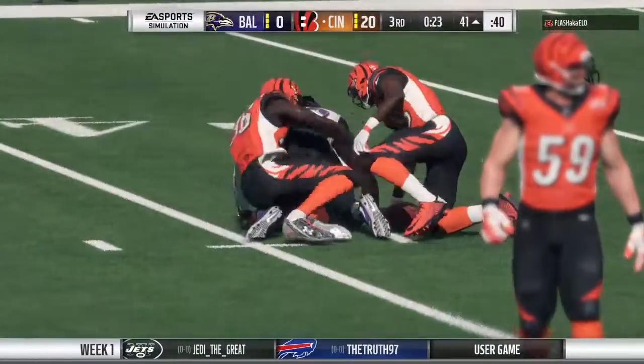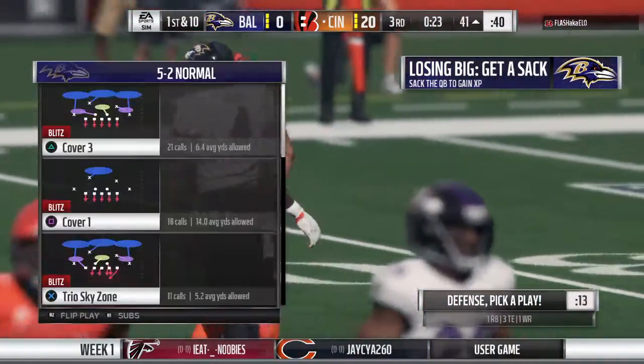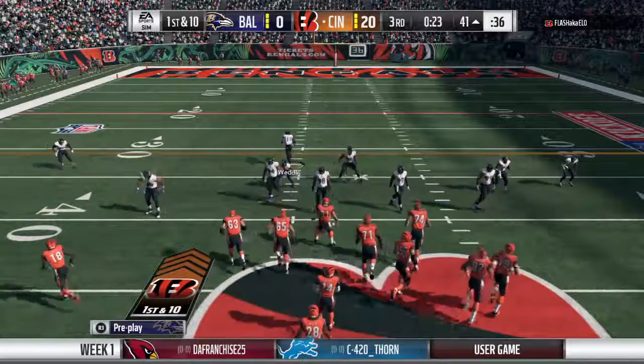A special teams mistake there, no doubt. Just 26 yards officially on the punt. And this offense, they're going to have excellent field position. They take over with a 1st and 10 on the short side of the field.